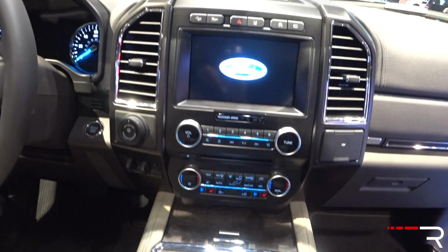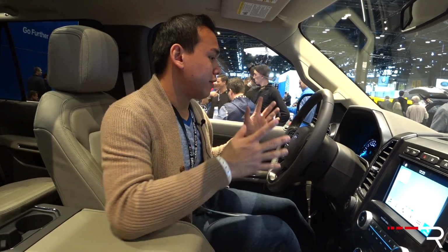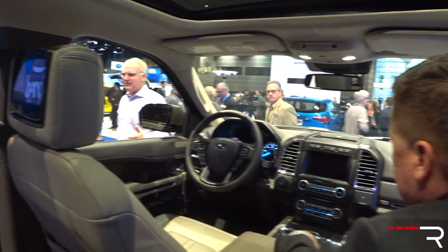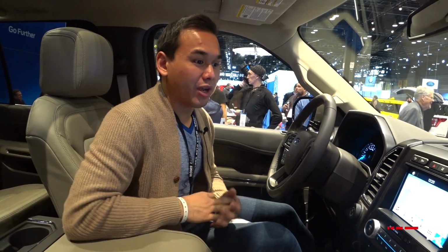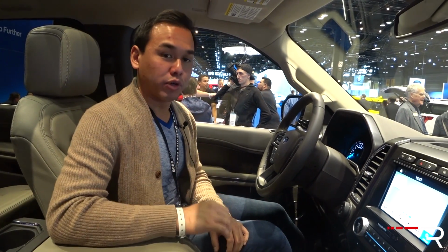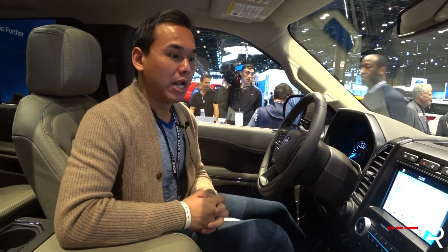Now, a couple of things I'm noticing: you have the latest version of Sync 3. All Expeditions now have Android Auto and Apple CarPlay, and the infotainment, or the instrument panel, the steering wheel, all of it is taken from the F-150. Really nice, soft, comfortable, supportive seats. They're wide, they really hold you in place nicely, and they're comfortable. Now, compared to the Sequoia, this is what I was looking for in an interior of a full-size truck. The Sequoia definitely feels a lot more dated, less premium than this, so Ford is really upping Toyota in that regard with this all-new Expedition.